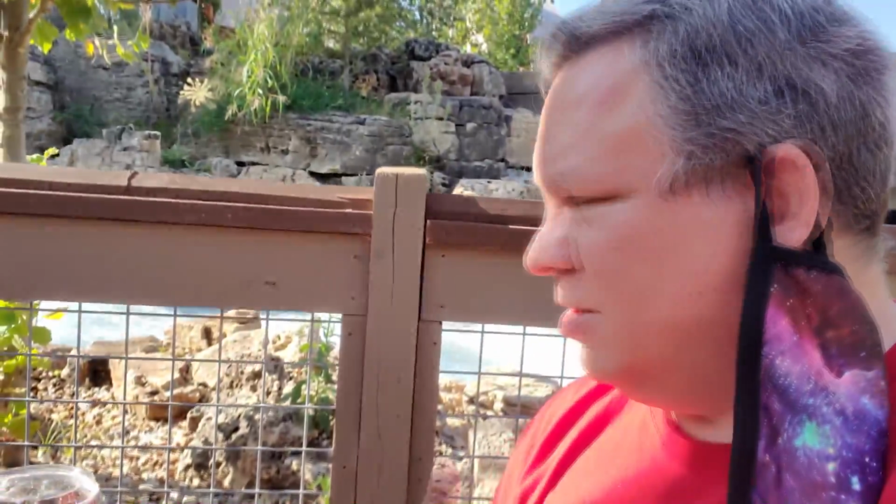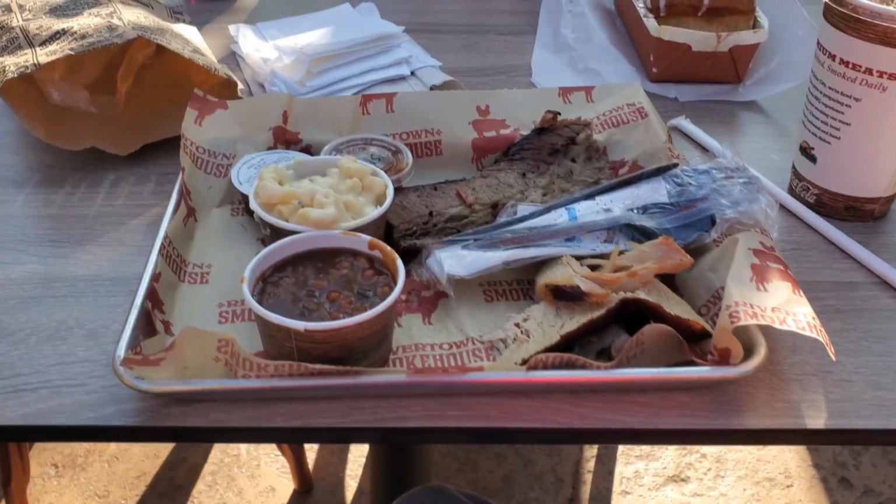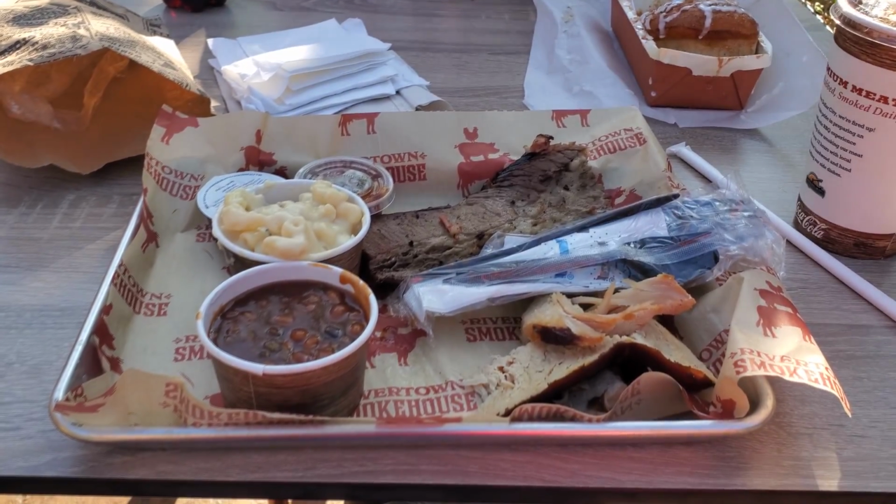So Amber and I are like, okay, it's time for food. So we're at the smokehouse watching the Mystic River Falls behind us, and let's see if I can give you a good look. I'll reverse this so you can get a good look. There we go. And that is dinner. A little bit of brisket, a little bit of turkey with some mac and cheese and beans.